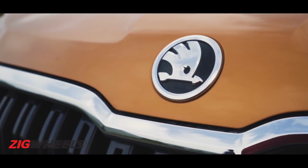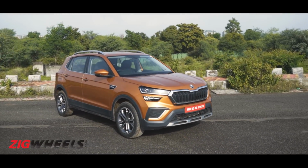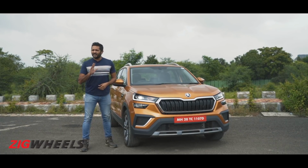We have gone through quite a few numbers, right? Here are a lot more. So we'll be listing out 16 things that you should know about the Skoda Kushaq. 11 very clever, 5 not so much.